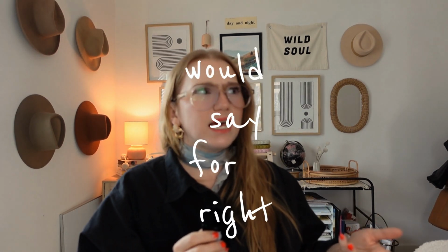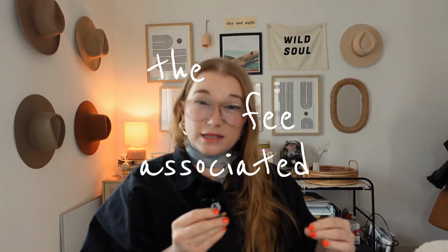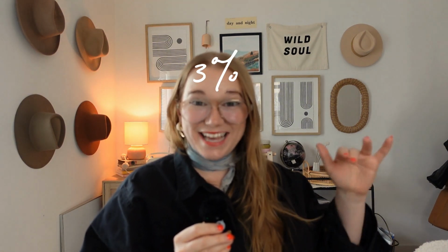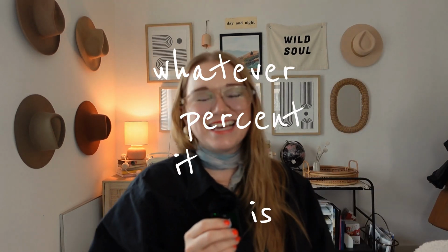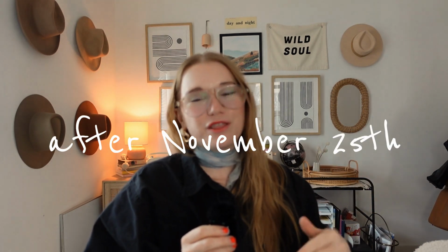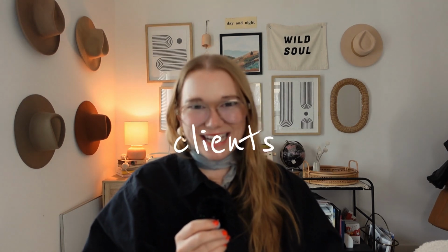And I would say for right now, there's a trial period with Affirm and the fee associated with it until November 25th. Dubsado has a 3% cap on the fees, and it'll go up after that to the 6.5%, whatever percent it is. So if you don't want to pay that higher fee amount after November 25th, make sure you toggle it off in your settings so you're not offering that to your clients.